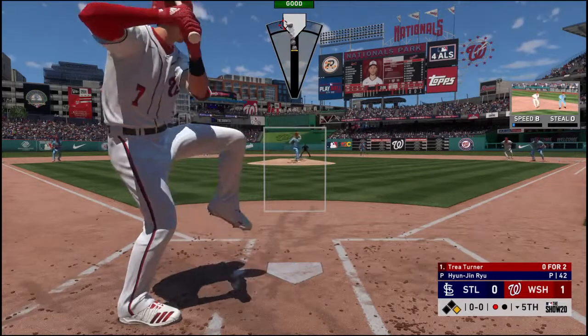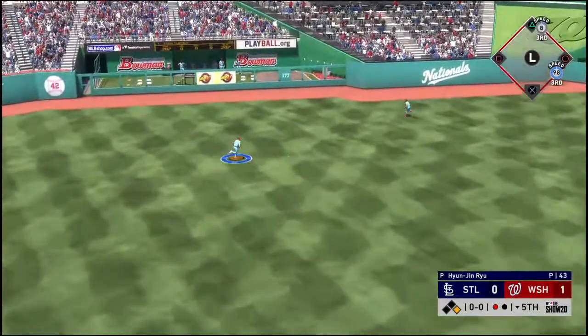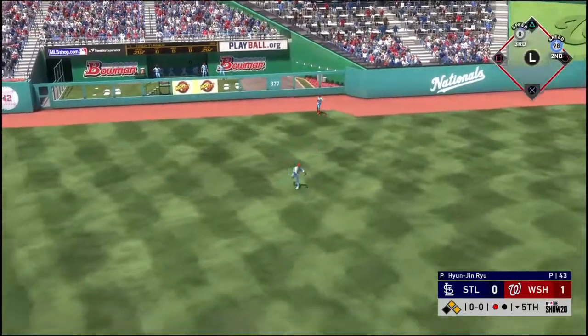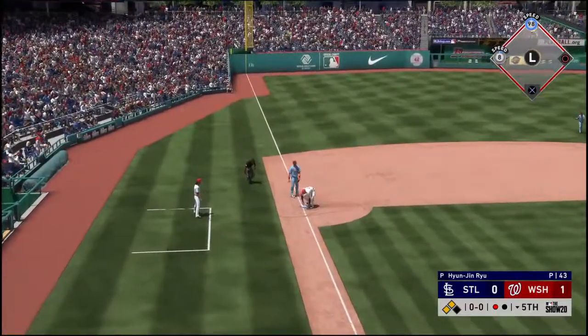A speedy Trea Turner digs in now, as he will swing at the first pitch and line this one into left center, and that's going to get down for extra bases. The relay throw, and he is in there.